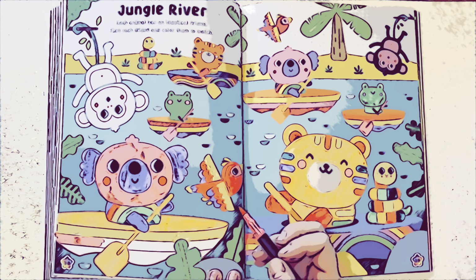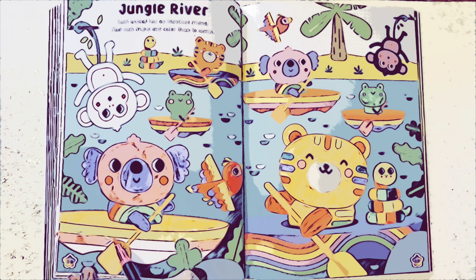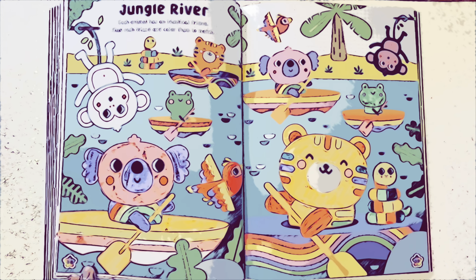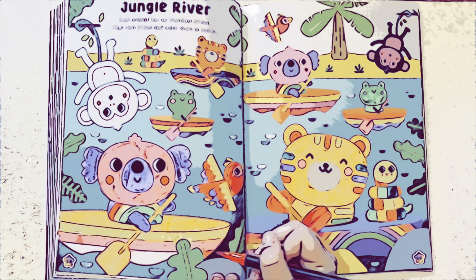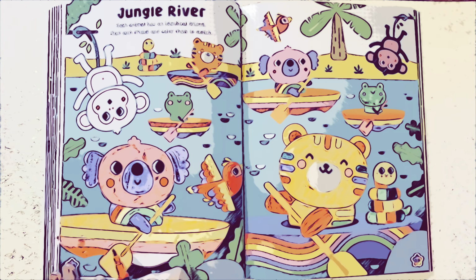That looks good, but uh-oh! It seems like I missed a part on the boat. Oh no! What color do we need to fill it in with? Did you guess red? Because that's what color we're using. Yay! It's such an easy fix.